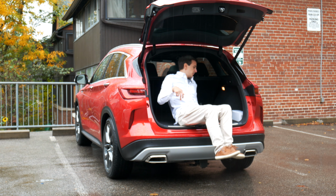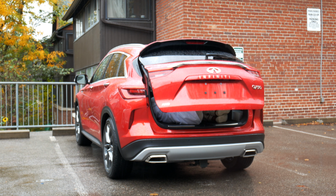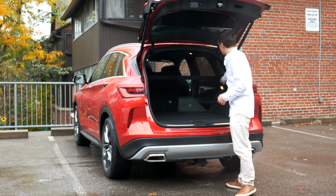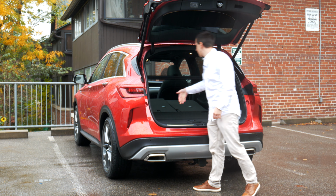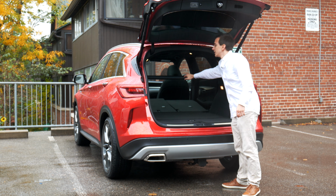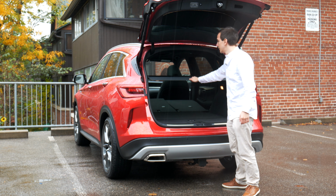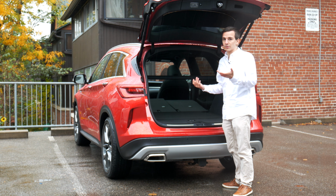Anyhow, trunk space, pretty good. We got more than the X3 got, so it's class competitive, let's say it like that. If we still need more room, we obviously can just put down our second row pretty easily. Then we got more room. We also have a nice divider here if you want a little more privacy, so nobody can look into your trunk, right, when you park. And we have a 12-volt outlet right here, so we can power things if we need to.